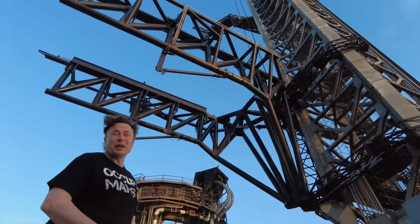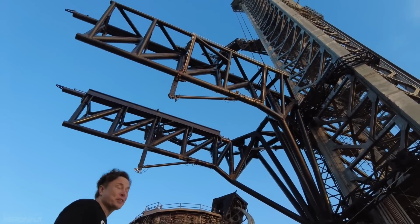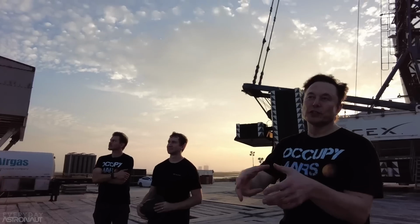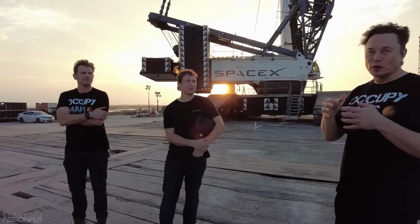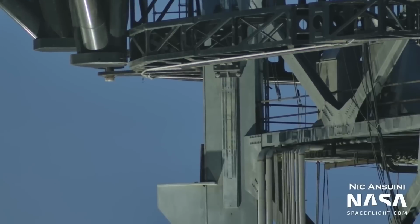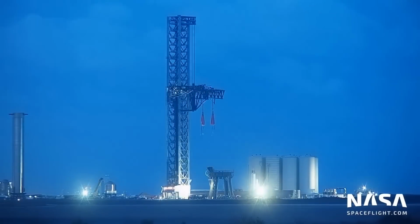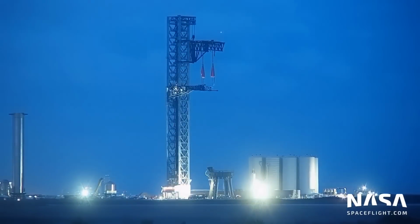Over the past weeks, the chopsticks have been positioned near the top of the tower at the orbital launch pad. This strategic placement is likely due to ongoing work at the bottom of the tower, allowing the team to minimize any interference. It is interesting to note the stability of these sticks in their raised position, with no apparent concerns regarding cables or structural integrity.